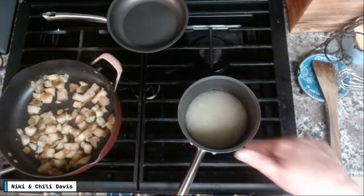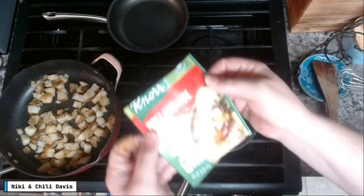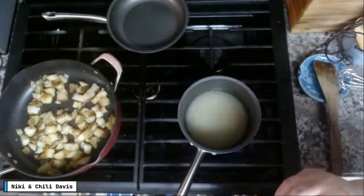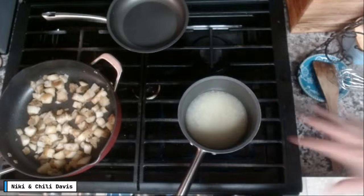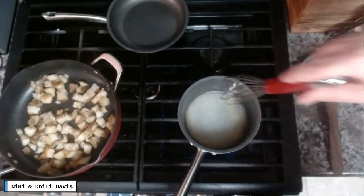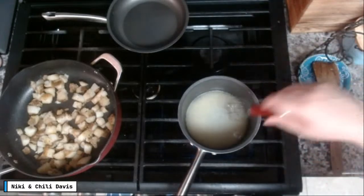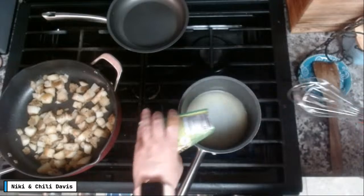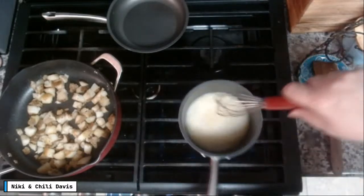So we want this to boil because these little sauce packets have cornstarch in them to make the sauce thick, and the cornstarch will only activate if you have something boiling, whatever liquid you have boiling. I need a bigger pot. I always kind of start stirring and then put everything in here. That way it's less likely to clump.